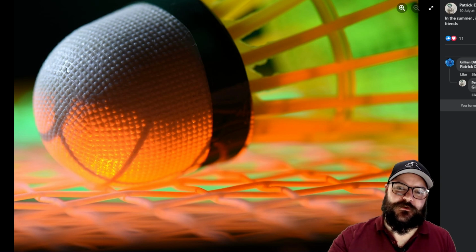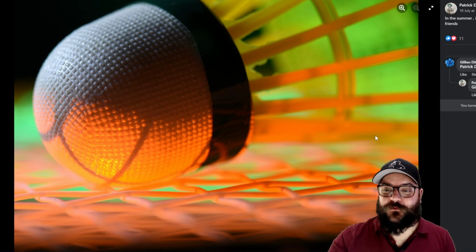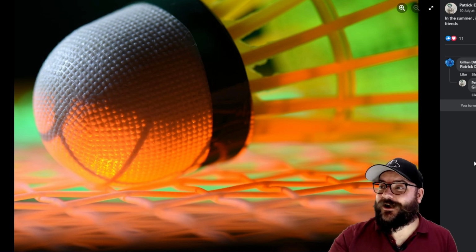I also noticed that we've got a nice shade of white up here on the front, just to pick out that detail and show us that it is a white shuttlecock. So we've got a little bit of everything here, and it comes together for a really nice eye-catching photo. Once again, very well done, Patrick.